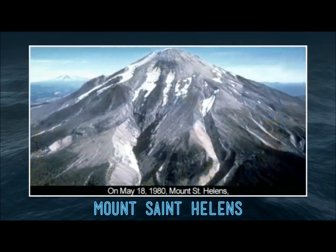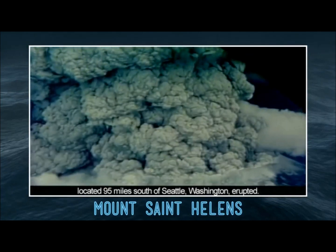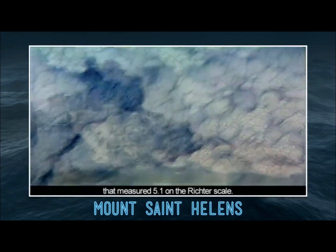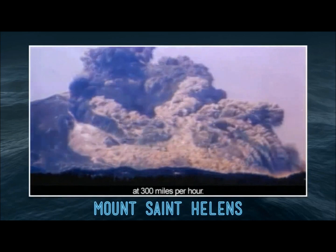On May 18, 1980, Mount St. Helens, located 95 miles south of Seattle, Washington, erupted. The eruption was triggered by an earthquake centered beneath the mountain that measured 5.1 on the Richter scale. The lateral blast swept out the north side of Mount St. Helens at 300 miles per hour.